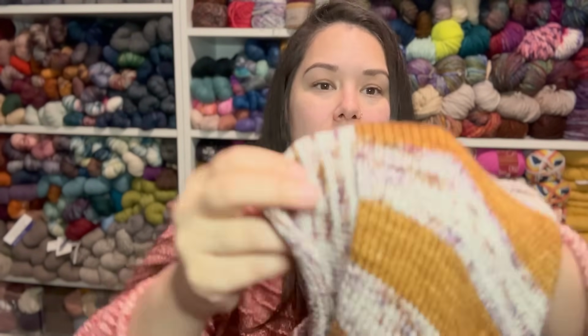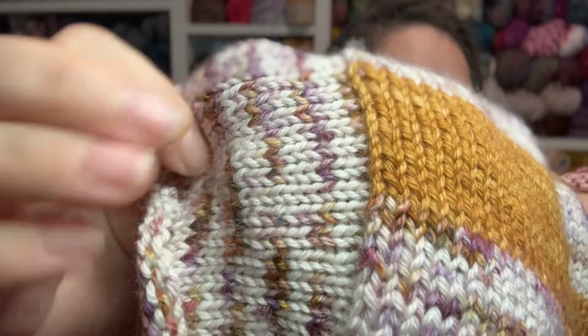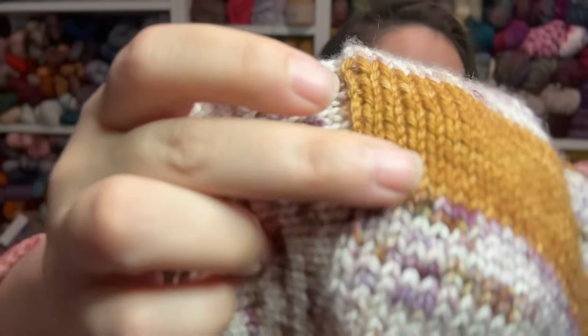This was wood. It's like all these things change it. You can see, this is my gauge on body, and this is my gauge on sleeves, and it just looks so tiny. Like, it's definitely small. You can just see it right there. It's definitely smaller. That's fine, right? These things change.